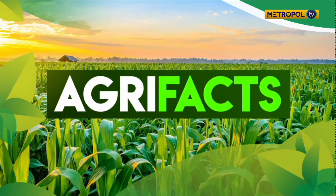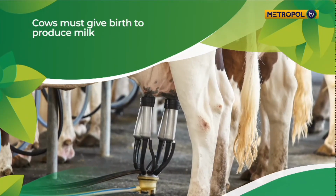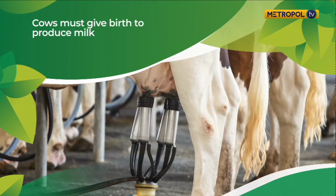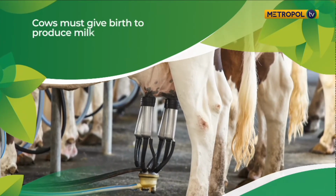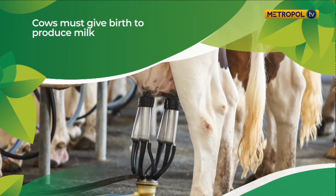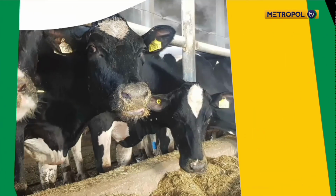Now number one is cows must give birth to produce milk. Did you know that? Yes. That's right. It may seem obvious, but many people have no idea that to produce milk, cows must be pregnant or have just given birth. Like all mammals, cows lactate to nourish their young ones. Now you know that.